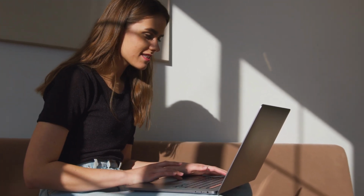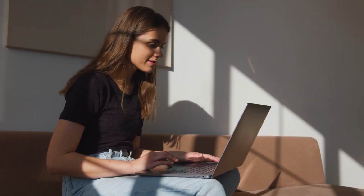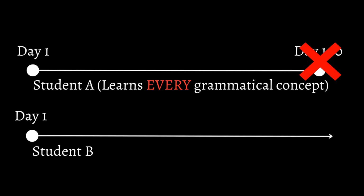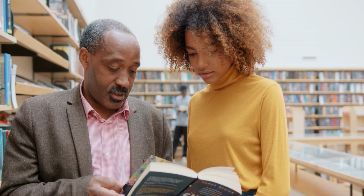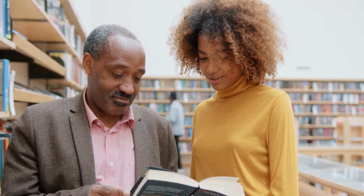Not to say that monolingual students have it hard, but I feel like they simply need to be educated in a different way. As an experiment, you can have one student who's forced to learn every grammatical concept of a language, but on the other hand, you can have a different student who learns how to speak and how to listen in a language, and that student will understand the language at a minimal and conversational level. In the beginning, not everyone can be a polyglot, especially monolinguals, but that's perfectly okay because they get to learn other concepts that they're interested in.